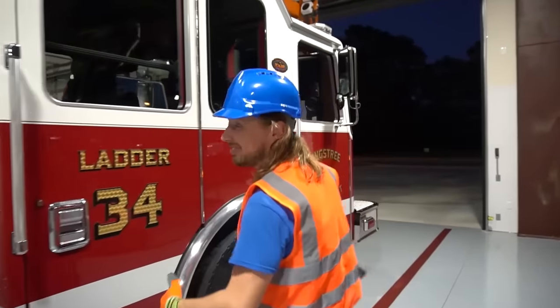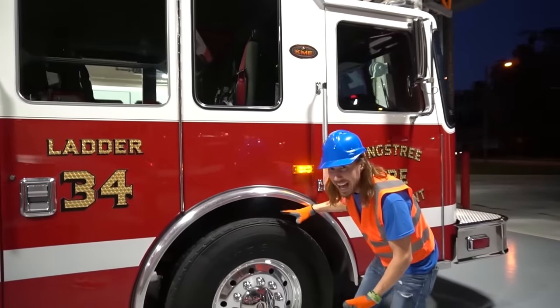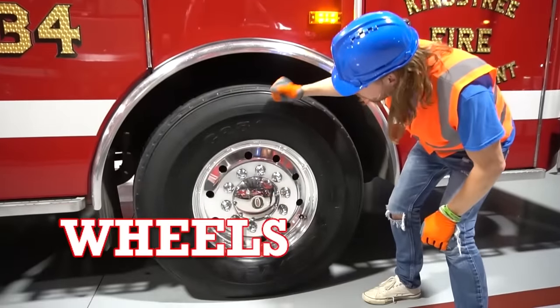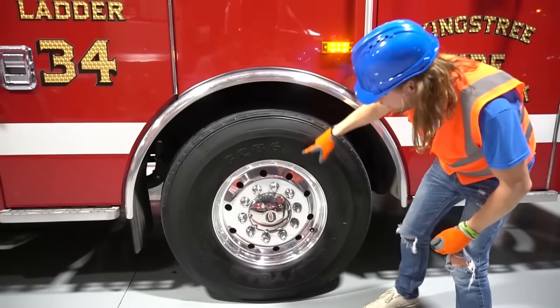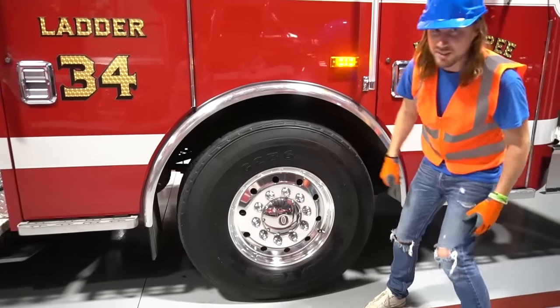Oh, wow. Look at these massive wheels. Those are really cool. Those are big. Those are almost as big as me. Those are really cool. Nice and shiny. Those are awesome.